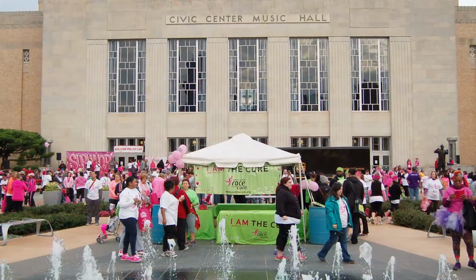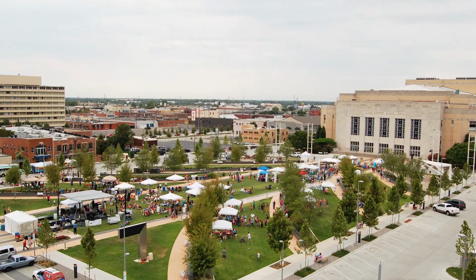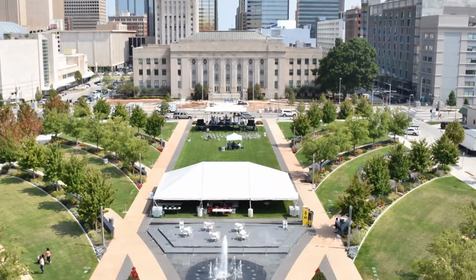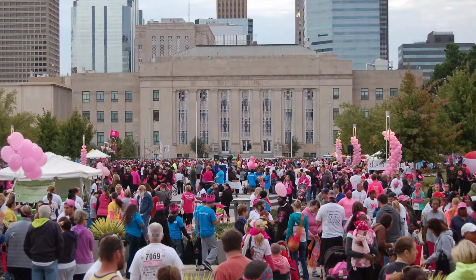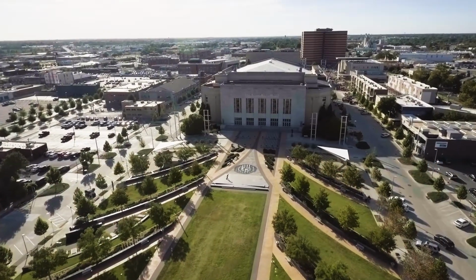It was a design for the urban density and the growth of downtown and to be the park of all the downtown citizens. In addition to that, we do weddings, we do the Starlight Supper from downtown Oklahoma City. We do multiple festivals. We did the Jazz Festival, we did opening night, we did Race for the Cure. Anything you can imagine, this park is used for.